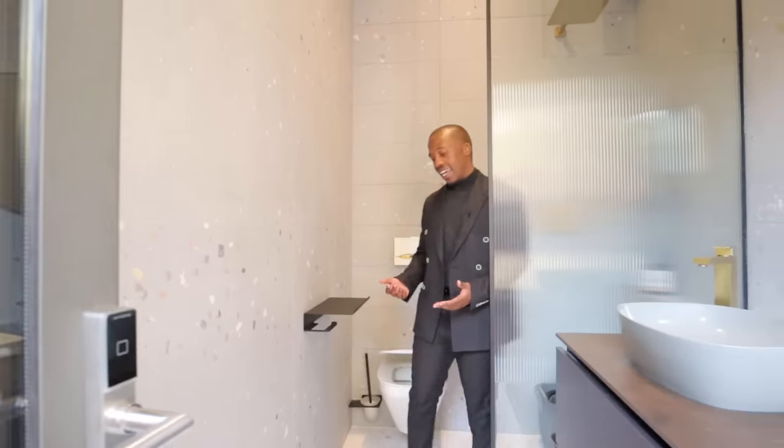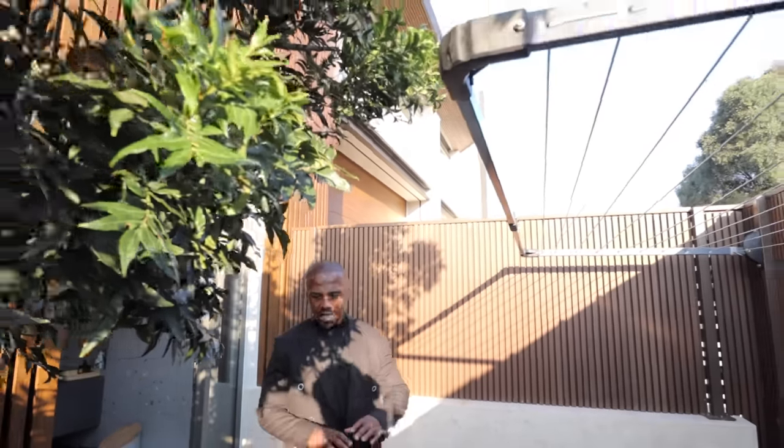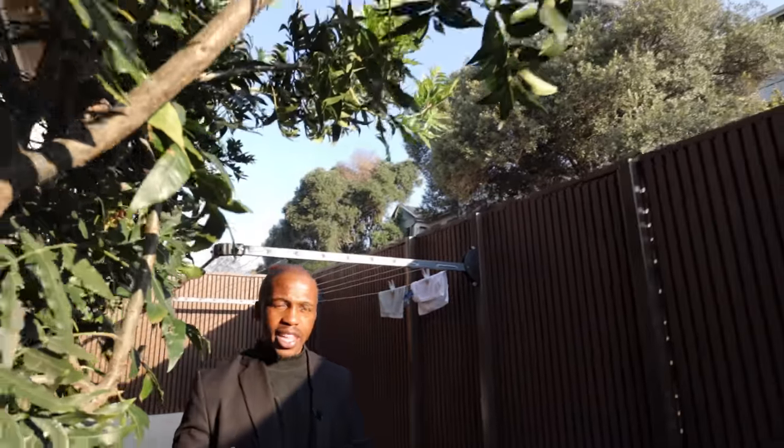Those small details tell you the intention behind this entire home and the level of detail. So the owner did build this home himself, designed and built this home. And in terms of finishes, there was no cost spared. So taking everyone back to the kitchen space.